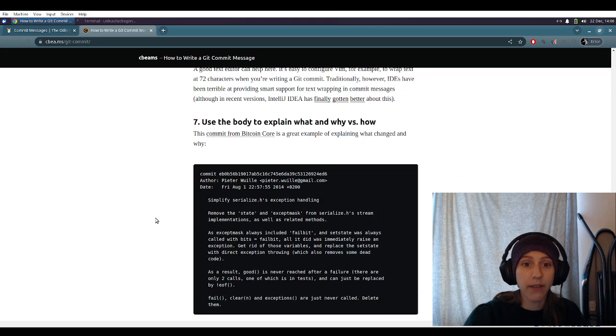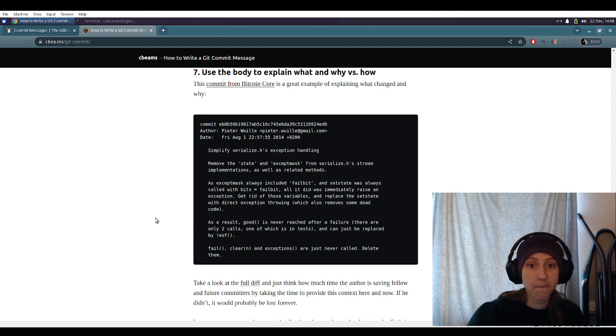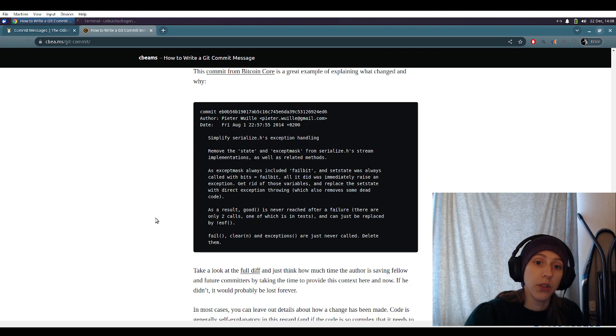Then finally, rule number 7: use the body to explain what and why versus how. This commit comes from Bitcoin Core, which is a great example of explaining what changed and why. So their title is: Simplify Serialize.h's exception handling. Remove the state and accept mask from serialize as well as related methods. As accept mask always included fail bit, and set state was always called with bits equals fail bit, all it did was immediately raise an exception.